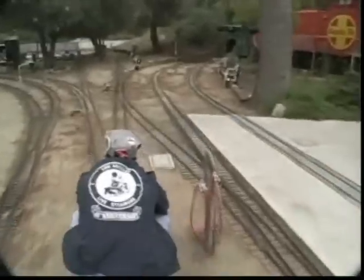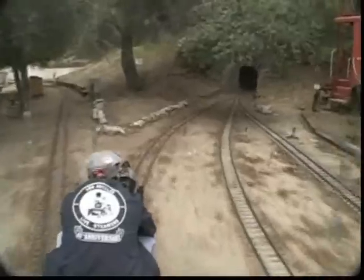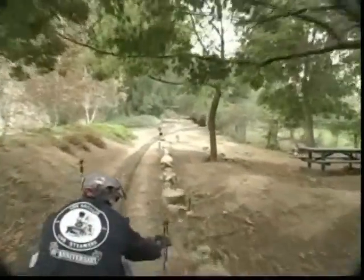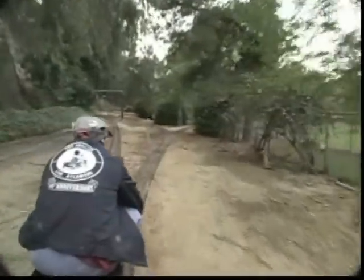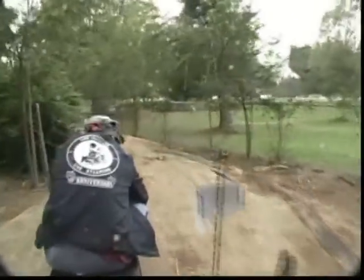This is one of the 3 tunnels built by the LALS members along the 1.5 miles of mainline track. As we ride along, the engineer occasionally reaches over to push a switch that allows the trains to move to another track. There are about 80 switches overall, many electrically operated like this one.